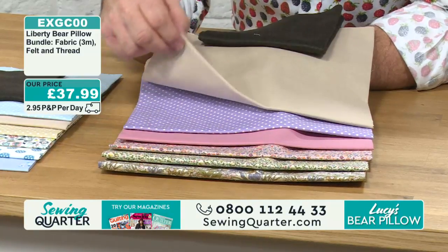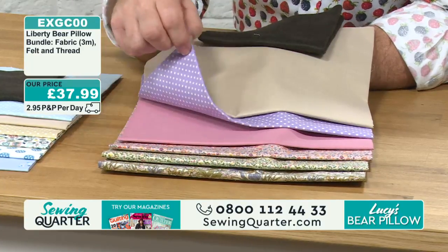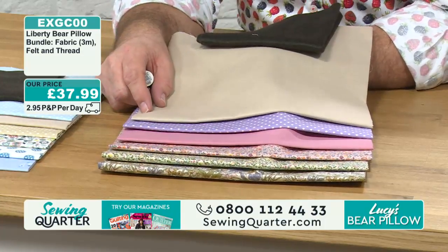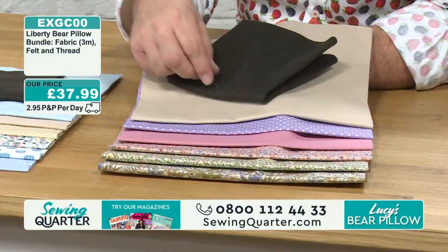Yeah, lilac, spot on. Thank you, that was lilac, it was right. Anyway, she's getting nitpicky now because she's got the name of one fabric wrong. What did I say then?